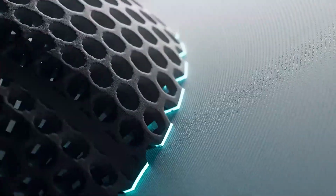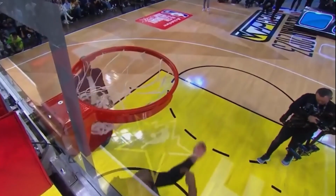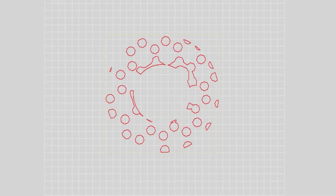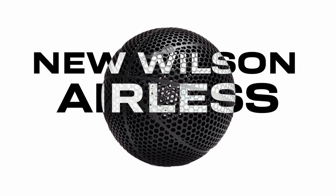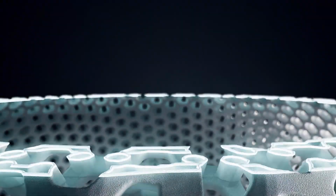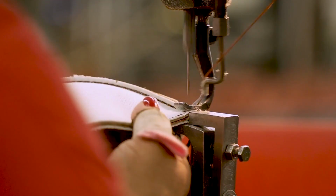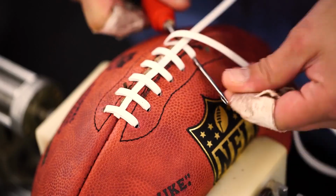This basketball will change the NBA forever. Airless, and with a structure that goes against all logic. This is the new Wilson Airless prototype, the first ball of its kind that is already a reality, and that could transform not only the NBA, but the entire world of sports equipment manufacturing.